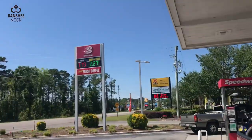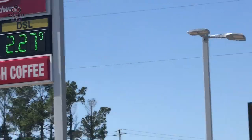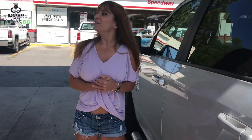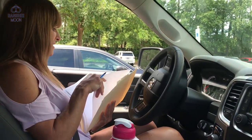And check out the price of gas. $1.79. Pretty unbelievable. It's 10 cents cheaper. We are refinancing our commercial building because the rates are really low now. Yeah. You're going to save lots of money. Yeah. My signature is looking pretty scary.